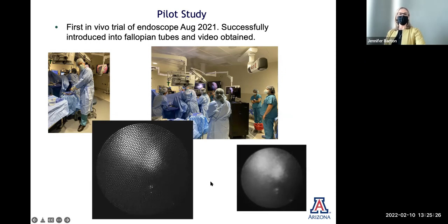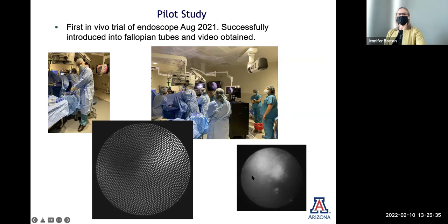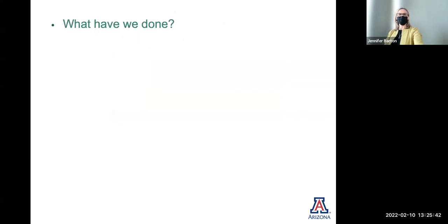One of the things we need to work on is trying to mosaic or de-pixelize the fiber bundle. There's algorithms for doing that. We just haven't done it yet. You can end up with pictures more like the one down here. But at any rate, we were able to take pictures.